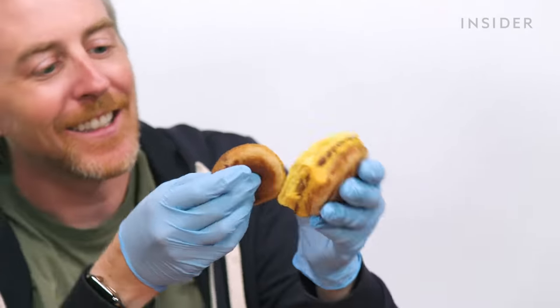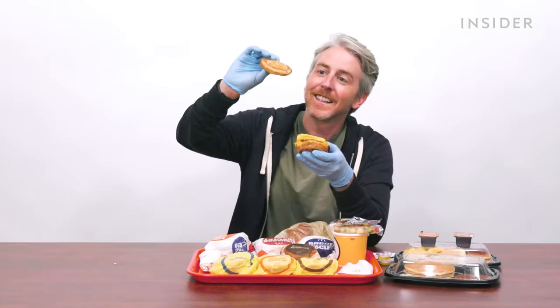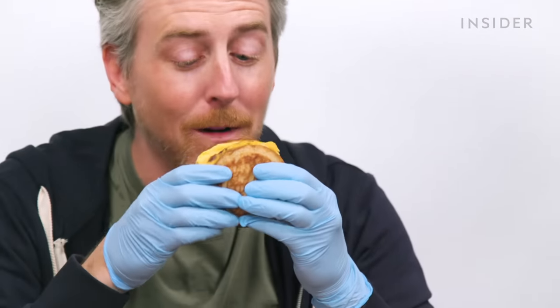Look at this, look at this, look at this. They've got like a little M in there. This is a mini pancake. I know I'm wearing the gloves, but this one's mine.